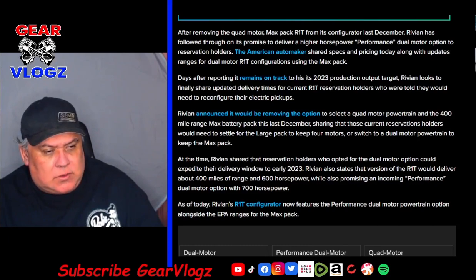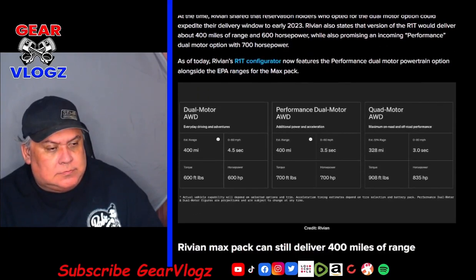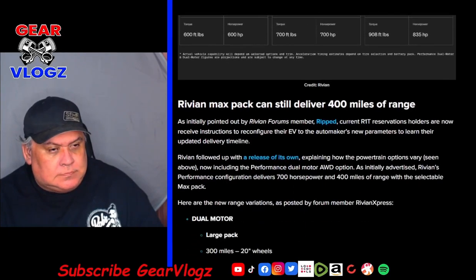As of today, the Rivian R1T configurator now features the performance dual motor powertrain option alongside EPA range for the Max Pack. Rivian Max Pack can still deliver 400 miles of range. As initially pointed out by Rivian forum members at RivianTrackr, current R1T reservation holders are now receiving instructions to reconfigure their EV to the automaker's new parameters to learn their updated delivery timeline. Rivian followed up with a release of its own, explaining how the powertrain options vary, now including the performance dual motor all-wheel drive option. As initially advertised, Rivian's performance configuration delivers 700 horsepower and 400 miles of range with the selected Max Pack.